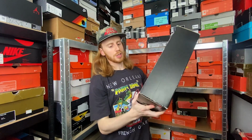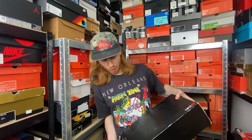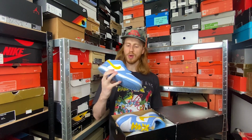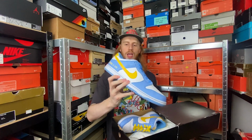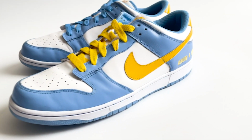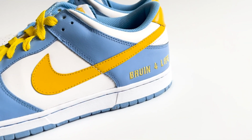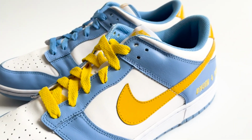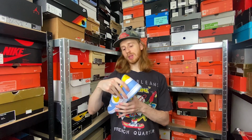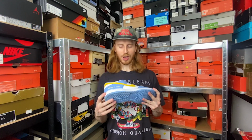program. And actually, this pair here is also college inspired, but this one wasn't part of that Nike NCAA program. This is a UCLA colorway, and it says Bruin for Life on here, which I will definitely agree is not as cool as having the official logo or anything. This was just, you know how you can write a little text on the heel or on the tongue. The person who designed these in 2008 wrote Bruin for Life, so must be a UCLA fan or a student at the time. But still pretty cool to find an old Nike ID like this. And these are a size 14 as well.